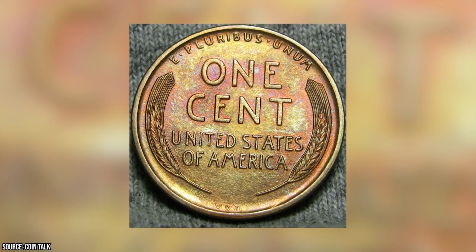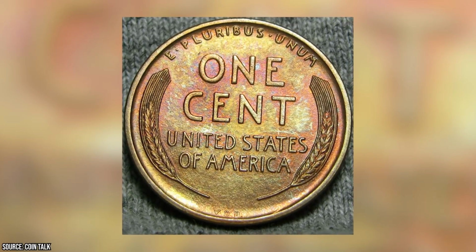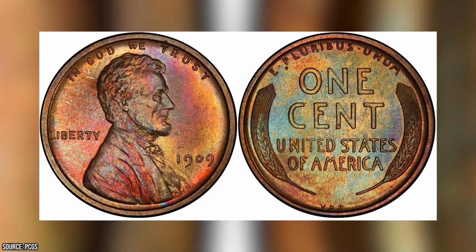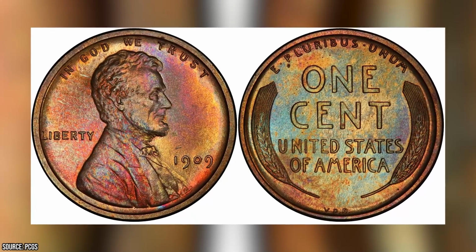Since it's an incredibly rare coin, it's highly sought after by collectors. It's also changed color after being stored for over 100 years, and the brilliance of the colors has made it even more appealing to collectors. If you happen to find a 1909 VDB matte-proof penny, consider holding on to it or sell it for as high a price as you can get.